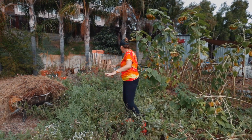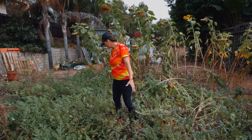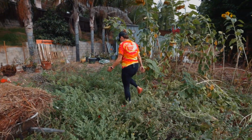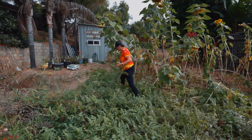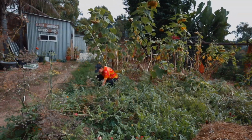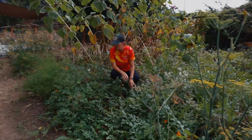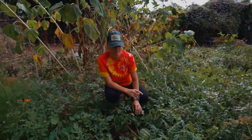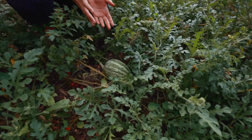As you can tell, I have this huge patch here, and it's taken over this whole area, and as I go through and I look, I don't see very many watermelons. In fact, there's just one. I got one little guy over here. Hi, how you doing, little guy? He's pretty tiny. And we're in September, so not a lot of productivity in our garden with watermelons.